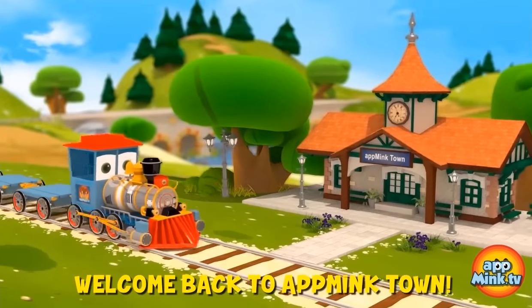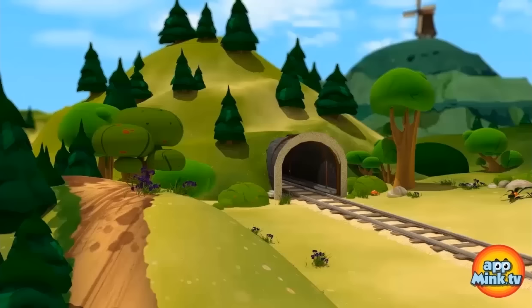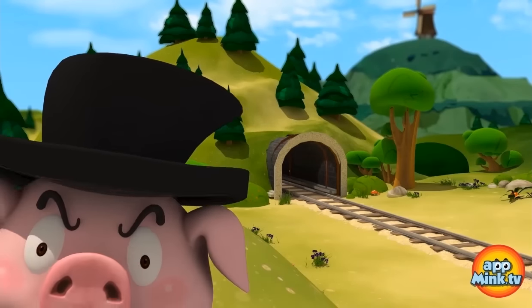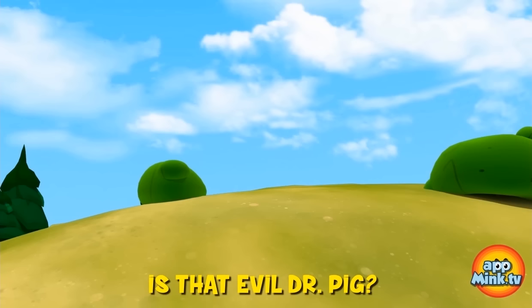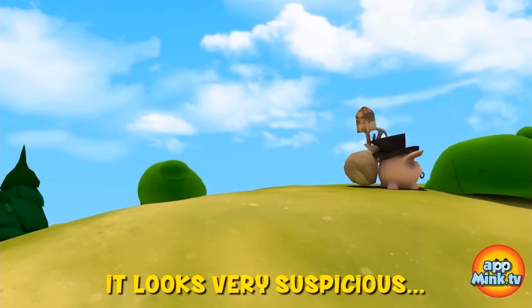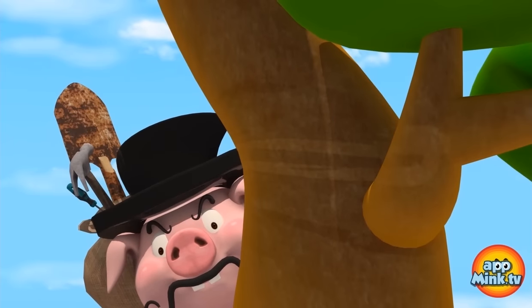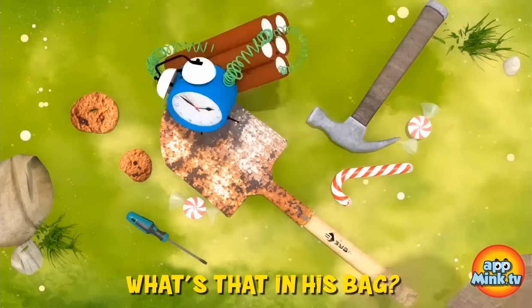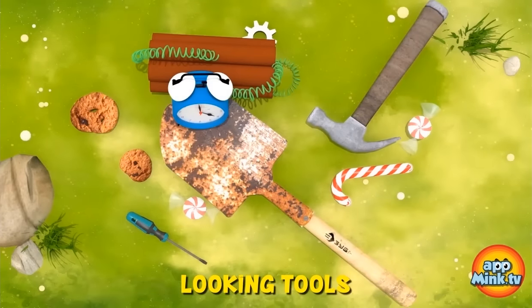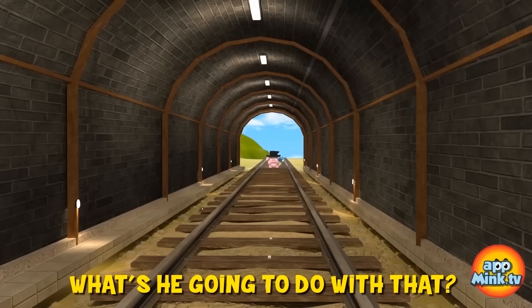Welcome back to appMink Town. Looks like Mr. Train is doing well. Oh no, is that evil Dr. Pig? What's he doing? It looks very suspicious. What's in that bag? There are some very suspicious looking tools. And was that dynamite? What's he gonna do with that?